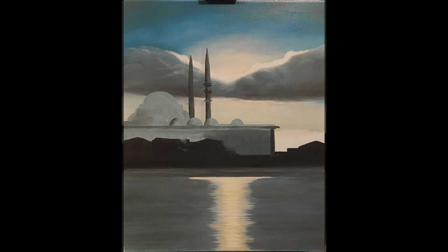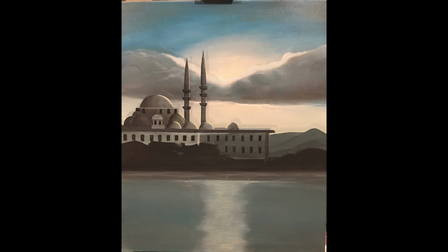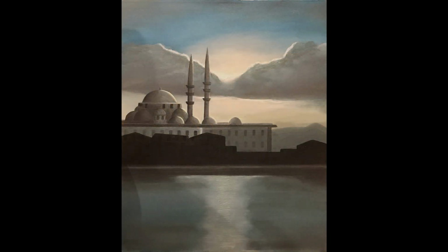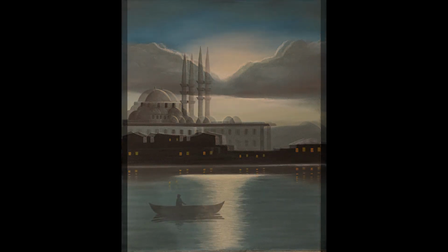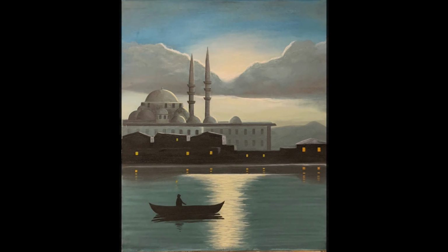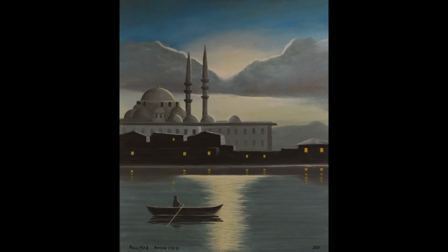So even though it's not an exact copy, I hope it's a good representation of the composition, which I really love. The man in a rowboat going across the bay, with quiet waters, the moon behind the clouds, but there's enough moonlight getting through to actually shine directly on the water in the bay, the reflection of the buildings, and the moon shining on the mosque. I just really love this composition.